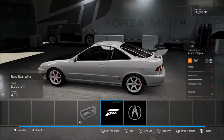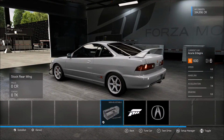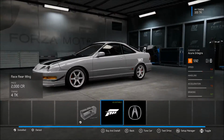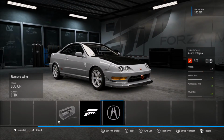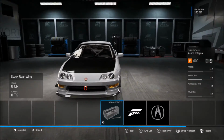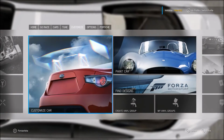So, let's see. The reason I don't know if I care for it is it seems a little bit too tall. Now, it's not much taller than the stock wing, but it just seems to be. It does look more racy this way. Definitely don't want to go without a wing. I think I'm just going to keep the stock wing, stock color. I was kind of thinking of doing more carbon fiber, carbon fiber mirrors. Actually, maybe I will still.